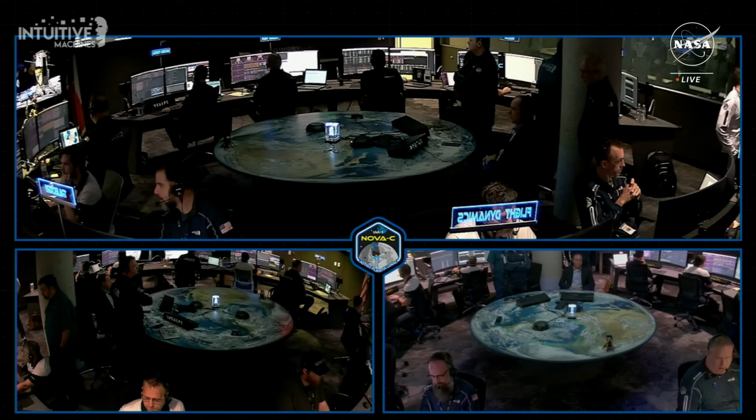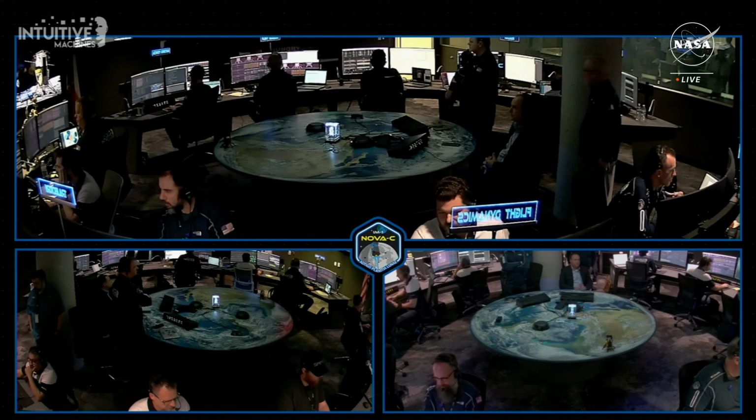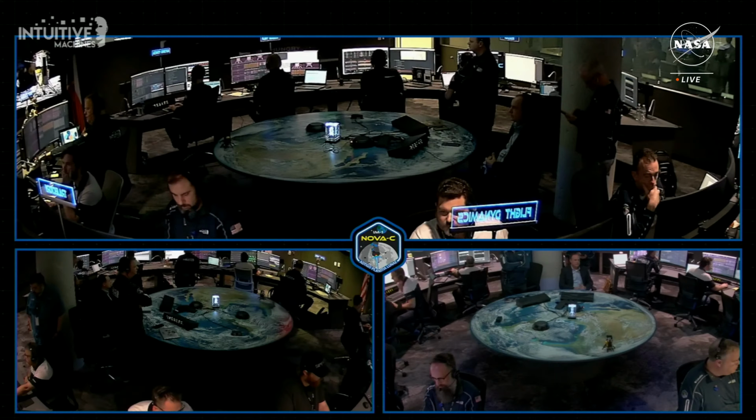These are our notes here of what we believed. We talked about the comm outages with the lander making autonomous decisions. This is the process of going through the last bit of data that came into Nova Control and working to verify, okay, this is the last bit of data. Where was this? Was the lander possibly going? How do we look for it and establish those communications?